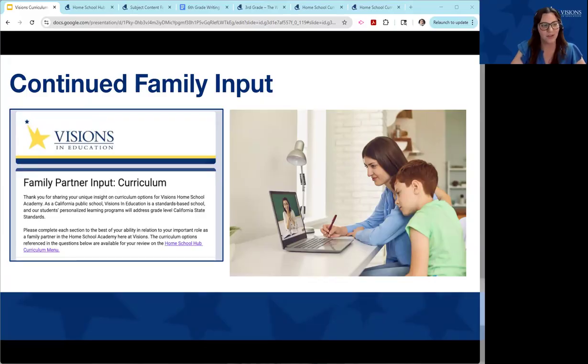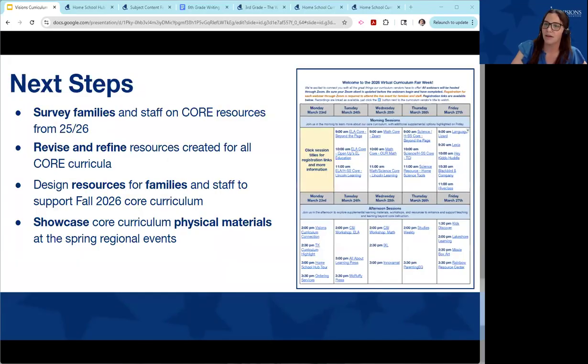And the survey is also available to you in the chat. This survey is intended to gather input from our family partners on the curricular resources that we provide to support our students with their core curriculum. So before we take some time to explore the Homeschool Hub further, let's just go over some brief next steps here. So we are collecting survey input from families on our core resources from 25-26 to inform how we enhance and refine them next year.